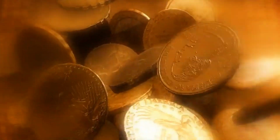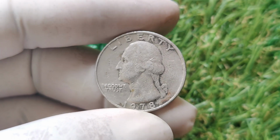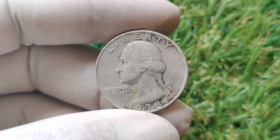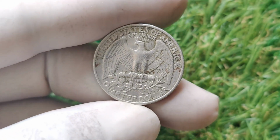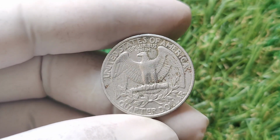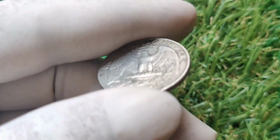We're diving deep into one of the most jaw-dropping stories in U.S. coinage history, the 1978 Washington Quarter Dollar. A coin you might have dismissed as pocket change could actually be worth a staggering $2.14 million. Yes, you heard that right. Not a typo. $2.14 million. So, what makes this coin so valuable? Buckle up, because this journey through time, minting mistakes, and numismatic gold is about to begin.